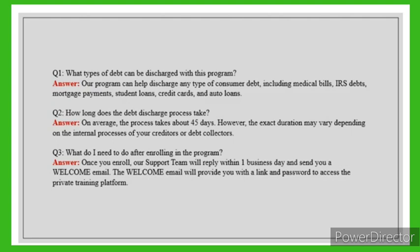Hey, Brad, number two, how long does a debt discharge process take? Well, it takes about 45 days, sometimes slower, sometimes longer. It all pretty much depends on the internal processes of the debtor, the debt collector, the banker, whoever. They go fast, it goes fast.